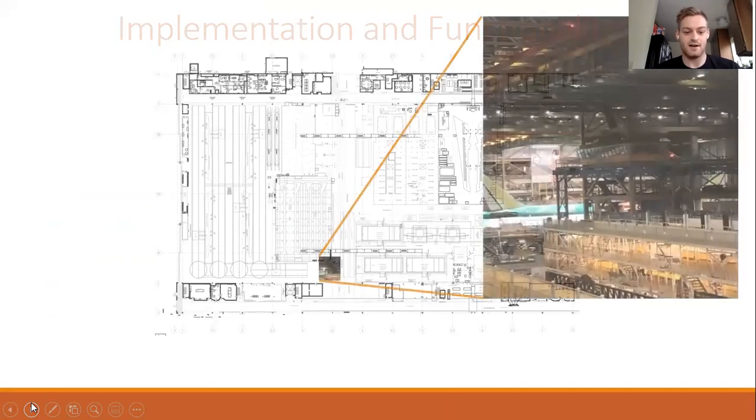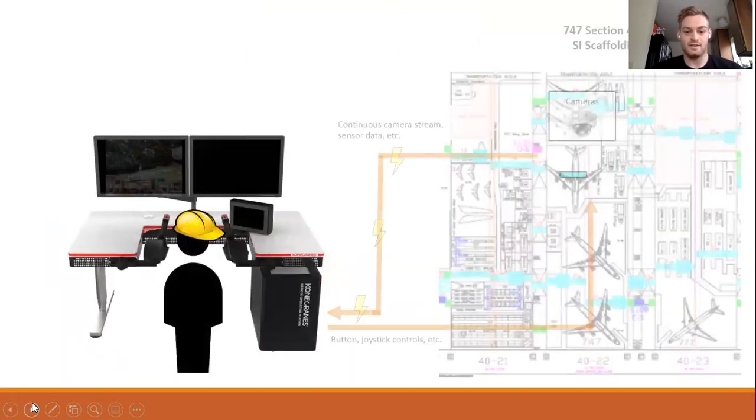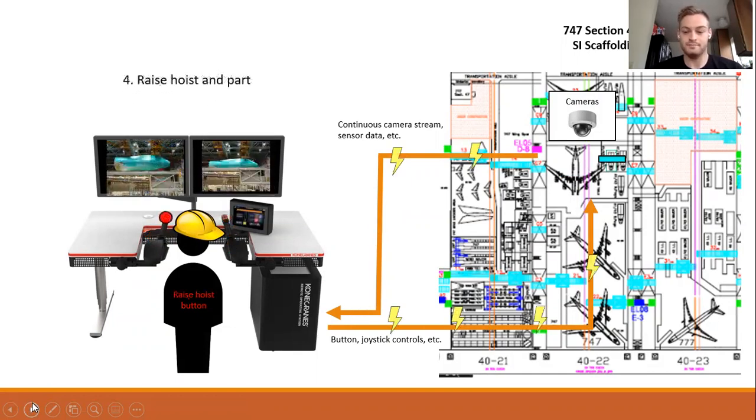This visual demonstrates how a crane movement would be performed from a remote workstation. In this example, the operator is in an elevated control room that gives them a bird's eye view of the factory floor. The control panel shown is made by Konecranes, so that technology already exists, which would help make implementation obviously much more convenient. And through a network of cameras and sensors, the operator is able to move the crane and hoist the component into final assembly.